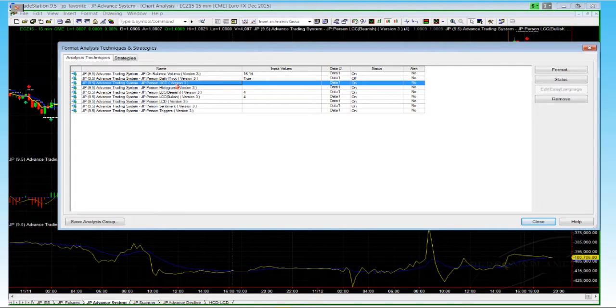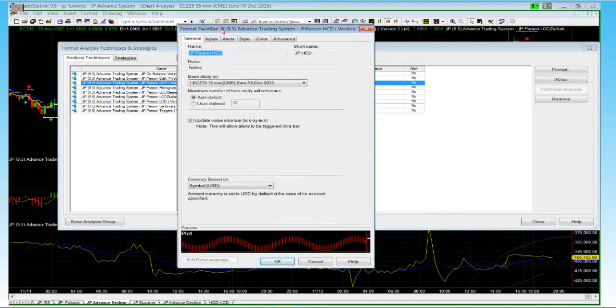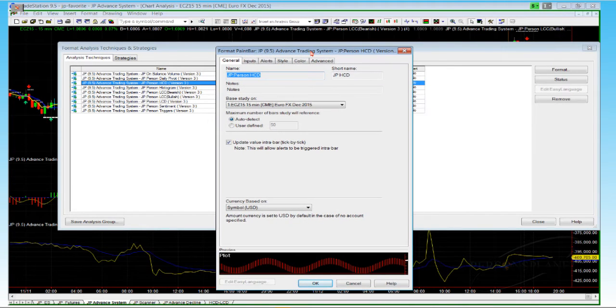So let's go with a high close doji. I want to be alerted on this chart. This is the euro currency. It's a 15-minute chart. If I want to be alerted to any high close doji that comes in, I go simply to Format, and a new box populates.